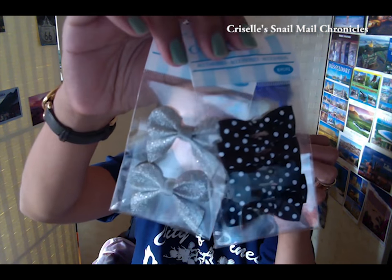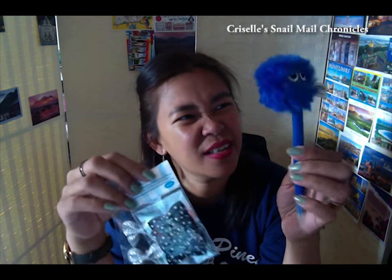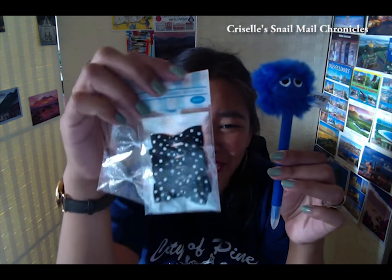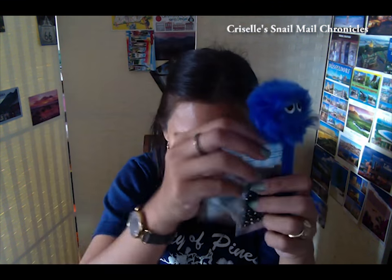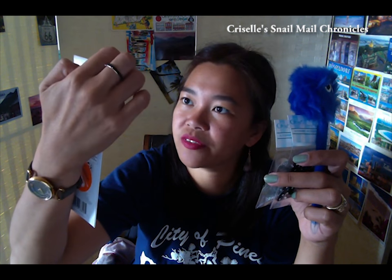I believe these are her miniature items. Or no, this is not her miniature items. I think this is a funny item. This I'm not too sure, but those are hair clips. And then we have birthday candles. Not too sure what the birthday candles represent.